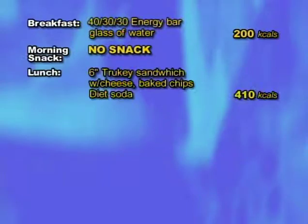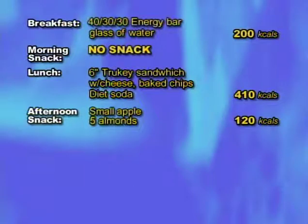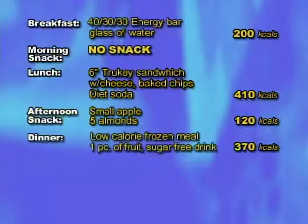She has the same lunch she did yesterday, 410 calories. She eats the same mid-afternoon snack, 120 calories for an apple and some almonds. Then on the way home tonight, she swings by the grocery store and picks up a frozen dinner which has 370 calories in it.